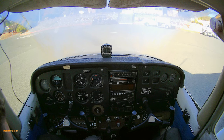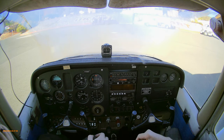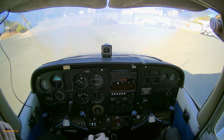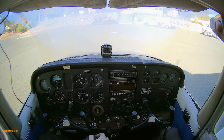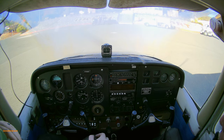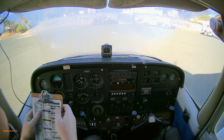Doesn't say headphones on the checklist, so. No, it just assumes you can find them. A really good flight instructor would have cleaned that off a little bit. There's no defroster, huh? Yeah, but I think that's on the outside. Got the prop froster. Yeah, I can see. Take it off. I have bad eyesight anyway.